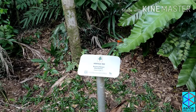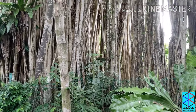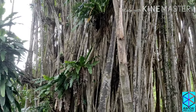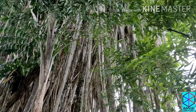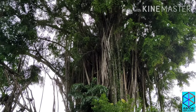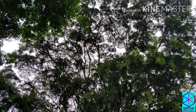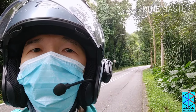Another of Singapore's heritage trees, the Burmese Banyan. Look at this. Whoa, look at the roots. Awesome or what? Heritage tree, Burmese Banyan. So this Mount Pleasant Road that is going to be preserved under the Singapore Heritage Road Scheme is 1.5 kilometres long.